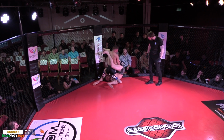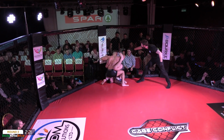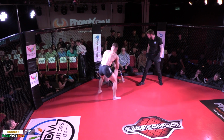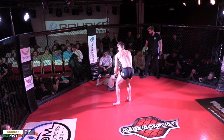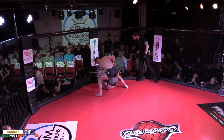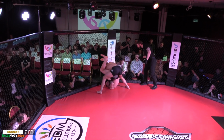Looks to attack an arm. Possibly going to get in on a leg here. He inverts his body, wraps the legs around the body and works his way out. But you know, when you go for these legs in MMA, you are so vulnerable to getting big shots there. You need to get it straight away, or you're in trouble. Yeah. Triangle might be coming.